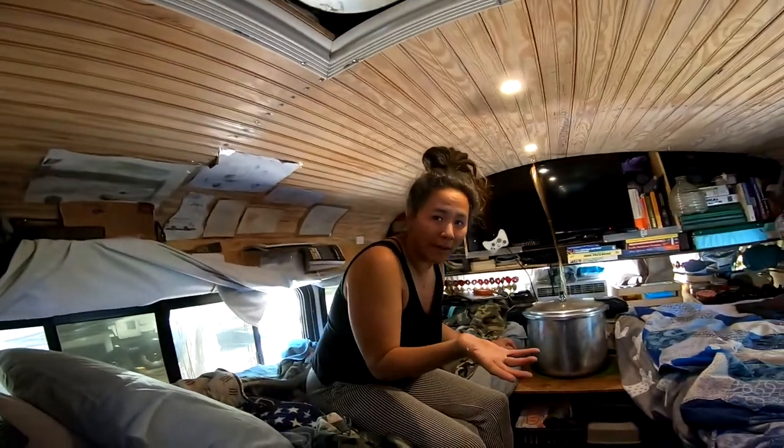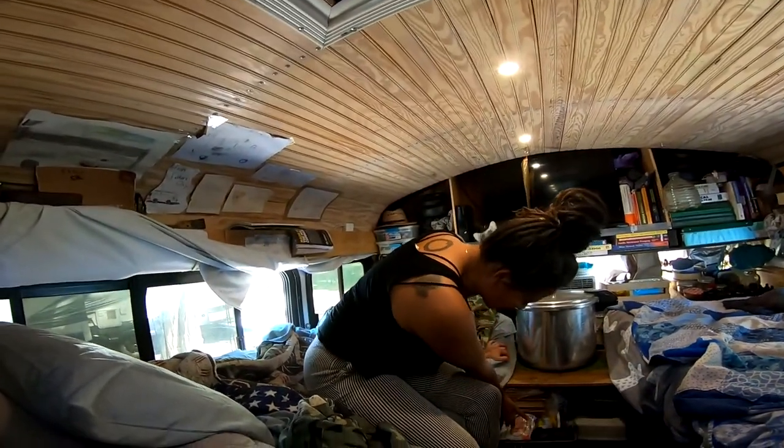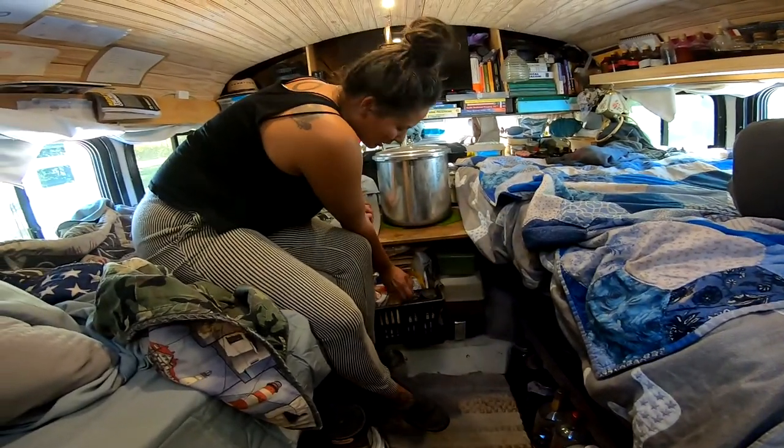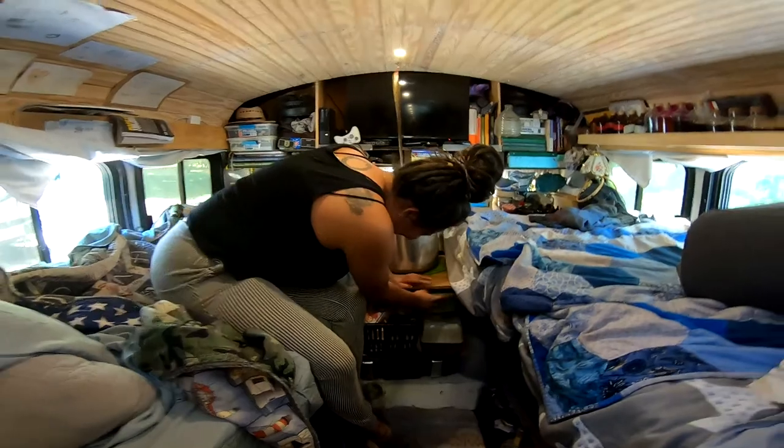Because I don't have my garden, now I have bulk storage. So this is all bulk, all my stuff that goes to replace those jars, like basils and stuff like that. And then underneath here.